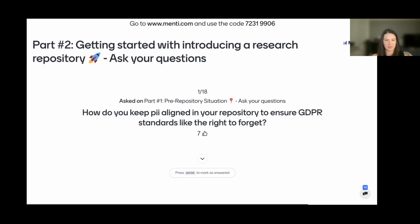No, not in our company. Yeah, so that's also one way to only bring in the data that is already not referring back to one specific person from the beginning.